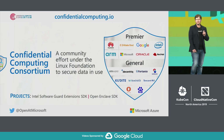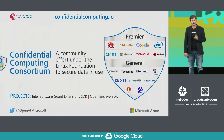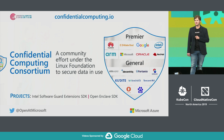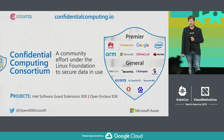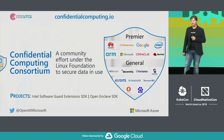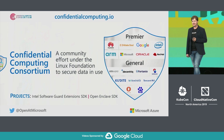Securing data is a hard problem. Thankfully, we're working to solve this across the industry. The Confidential Computing Consortium is a community project under the Linux Foundation, and it has a charter of accelerating the adoption of confidential computing. They launched with projects such as the Intel Software Guard Extensions SDK, the SGX SDK, and the Open Enclave SDK.